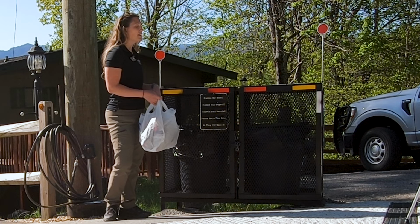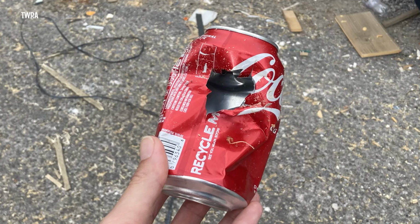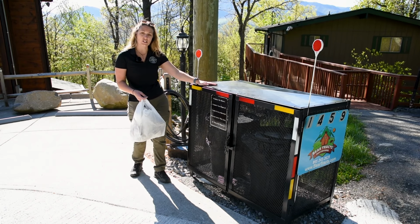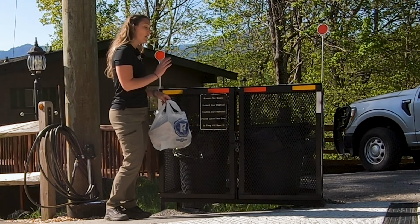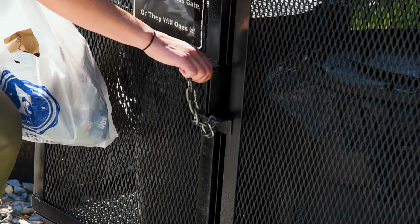It also allows them to eat a lot of really unhealthy foods. So a lot of high calorie, high fat foods that they would not get in a natural diet out in the woods. And this is what a lot of bins look like in Gatlinburg and Sevier County. And they work really well. This is a bear resistant trash can, except it has to be latched back.